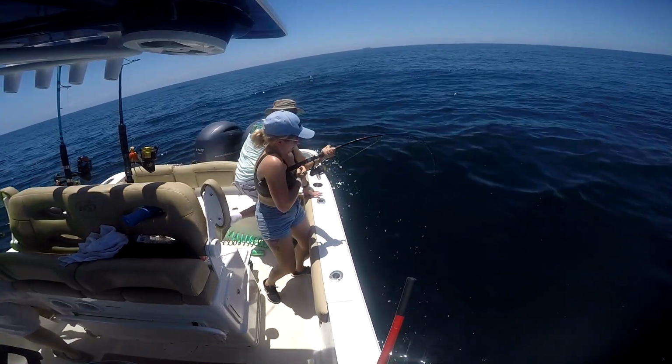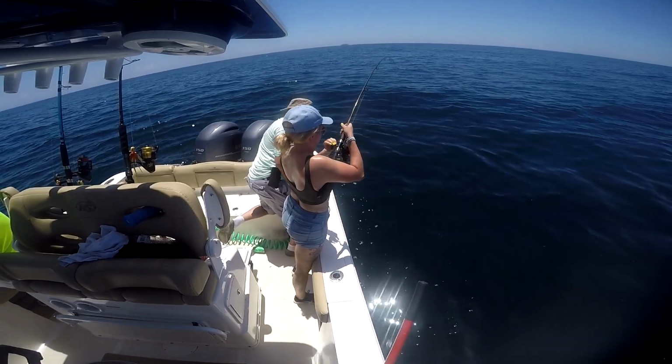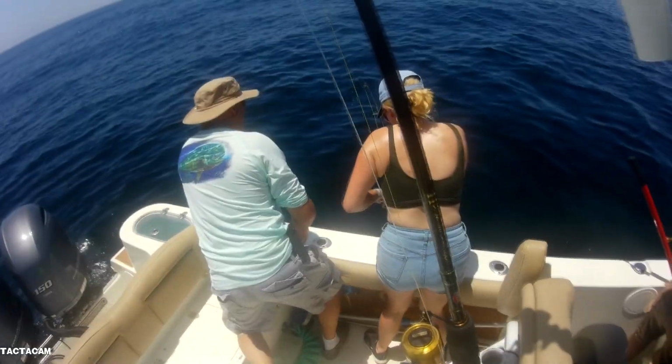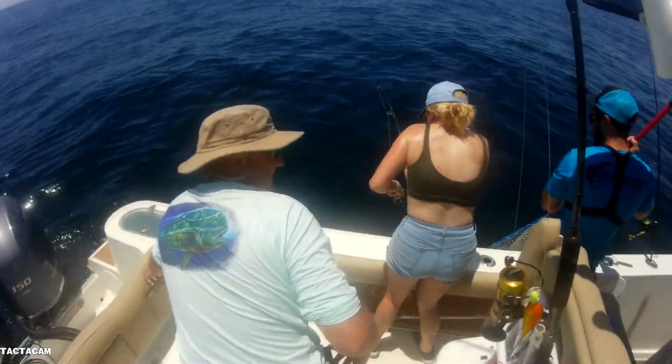Pull up, reel down. That's amazing. All the way through. Tell me if you get the net. He's working on it. I'm getting the net. He's gonna get it. Keep reeling. Just keep pressure on it. Got it. All right, I got the net. Y'all keep going. Dad, motor. The motors are in neutral.